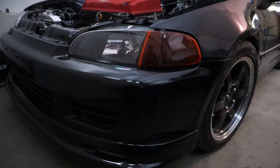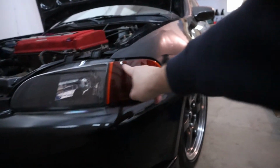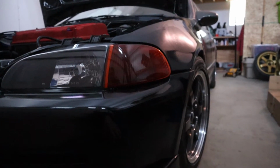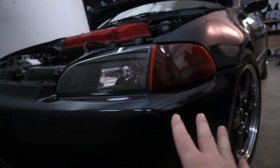To me, they look extremely nice. I quite like them a lot. The blackout housings, amber marker lights. You can see the gap here is too big. The gap here is too big. It's just, it doesn't line up too well anywhere. It kind of protrudes here. The bumper gap here isn't right. I gotta fix all of this. This is far, far, far from permanent.